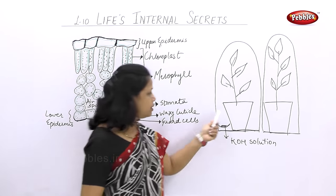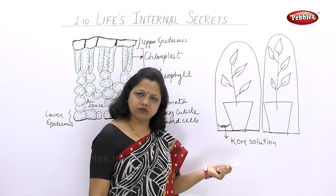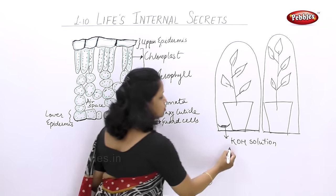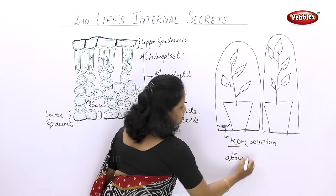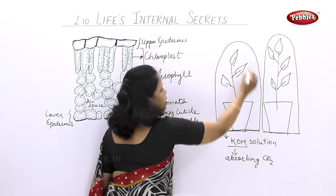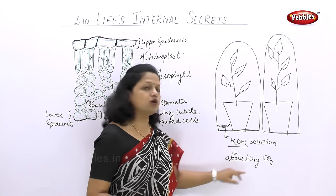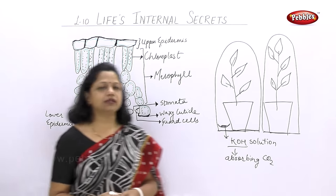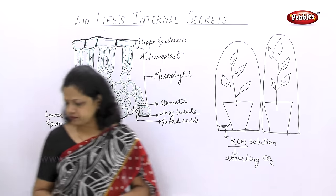And in one of the bell jars, a dish was taken and potassium hydroxide solution was kept. Now what is this solution doing? It is absorbing carbon dioxide present in the air inside the bell jar. This KOH is absorbing all the carbon dioxide present in the bell jar. Now, till here this is the activity.